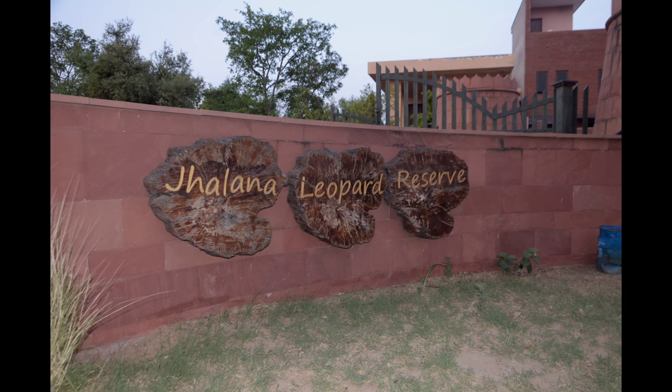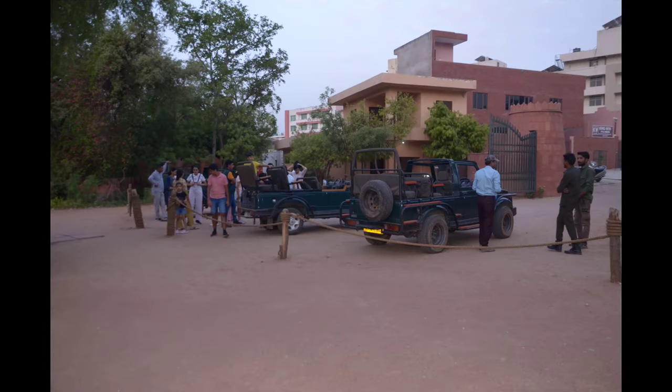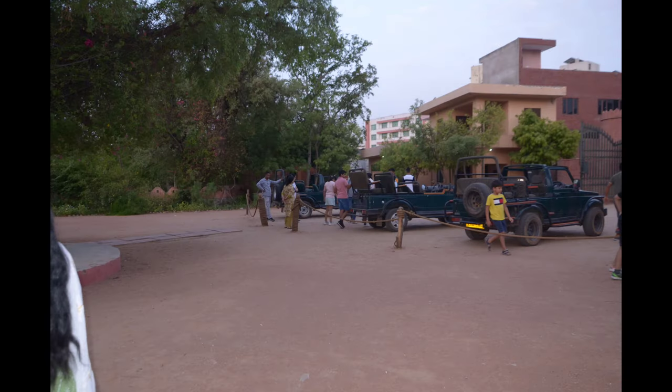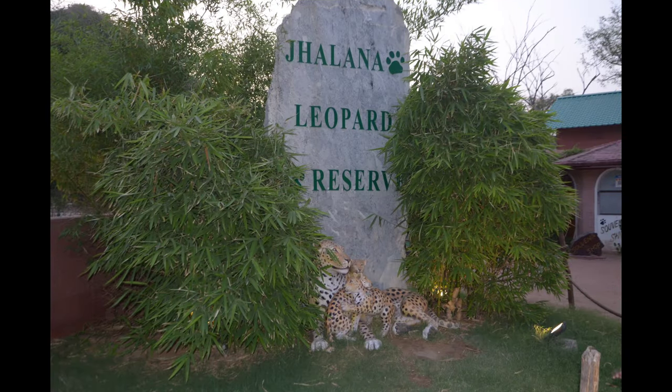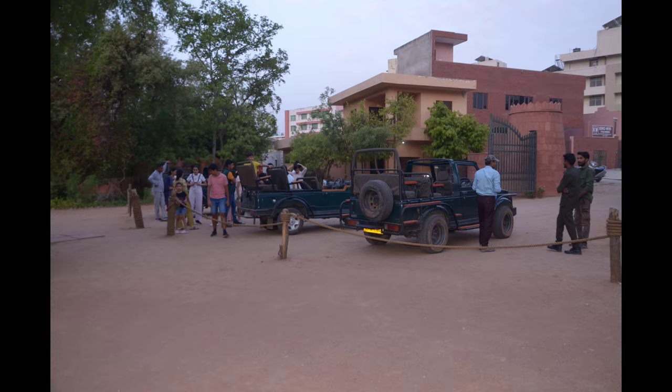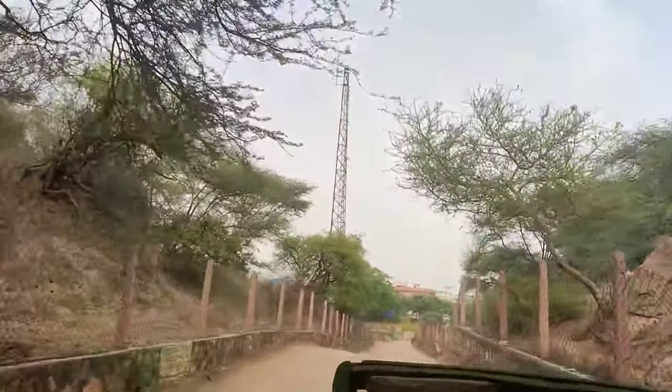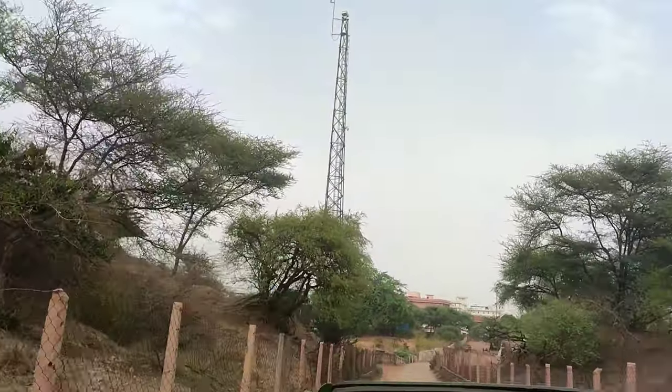Jhalana Leopard Reserve is situated in the Jhalana area of Jaipur. It is near Apex Circle, Malviya Nagar, Jaipur. This is the main entry gate where booking related work is done. On the side of the main entry gate, the reception office is there, and a leopard gallery is situated there and also a pickup point. Now we enter from the entry gate and explore the Jhalana Leopard Reserve.